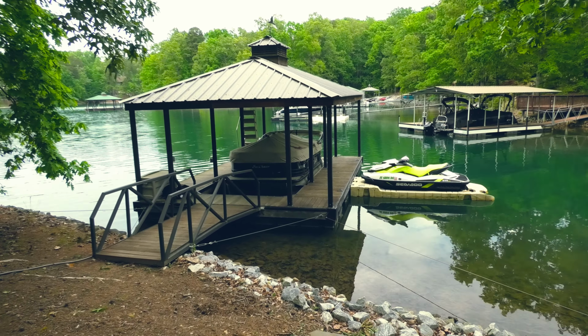So if you have any interest, give us a call, 800-682-9098. Enjoy the aerial view. This is a beautiful house. We don't expect it to last long.